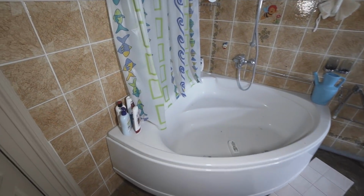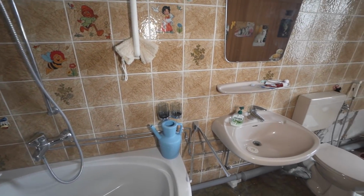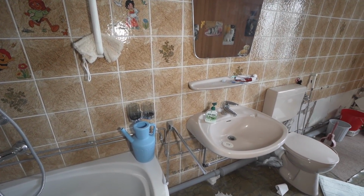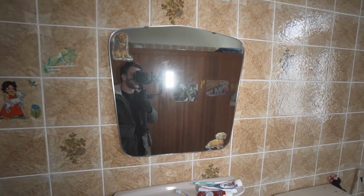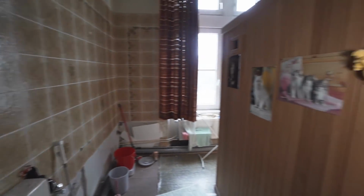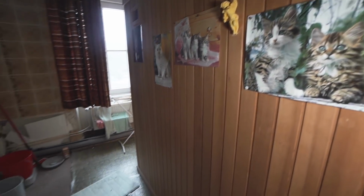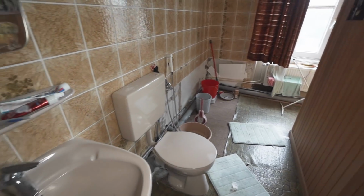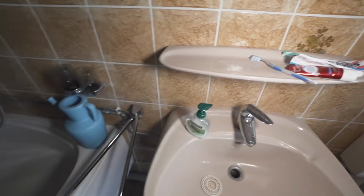Pot tub. This looks like this room was mostly used by the child because there are so many stickers of his all over this place. You have some cat pictures here to the side. Even his toothbrush and his toothpaste are all left in here.